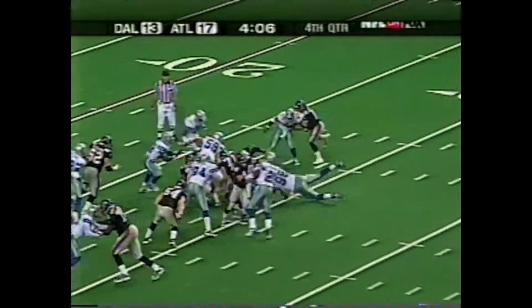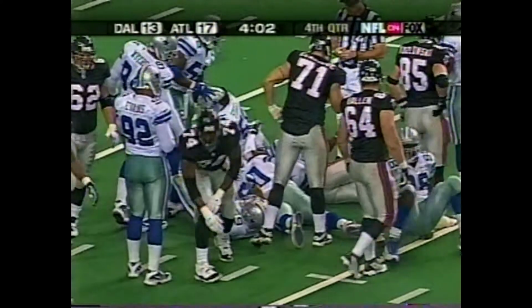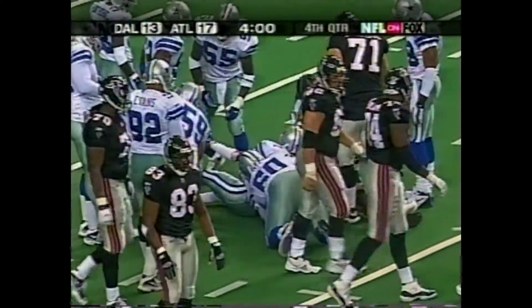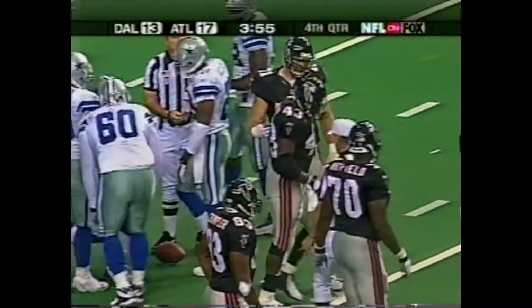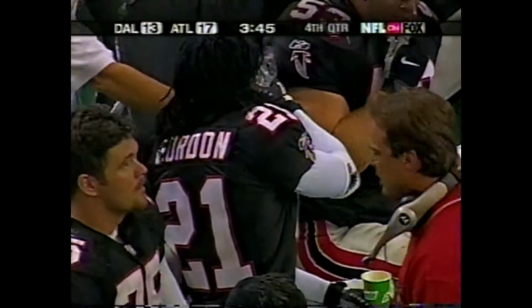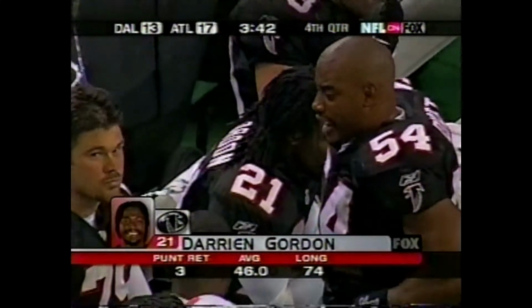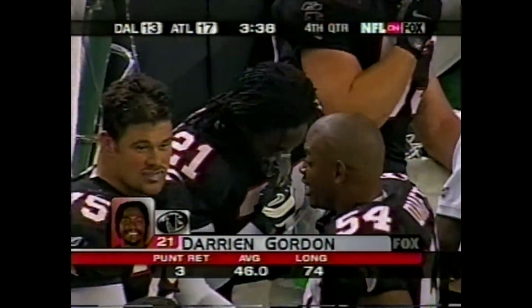They keep it on the ground with Maurice Smith, and Smith finds a couple of yards up the middle. And let's go back to Darian Gordon. What a day he is having in the punt return mode. Coming into the ball game, Gordon had 12 returns for 8.8 yards average, 34 long. But I tell you what, things are going to improve after today. 3 returns, 46-yard average, 74 the longest.